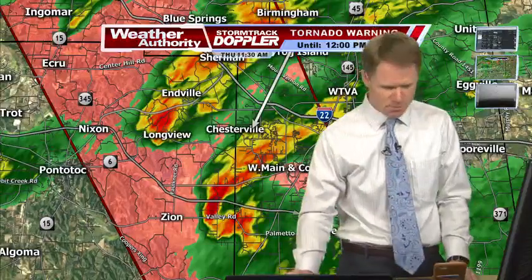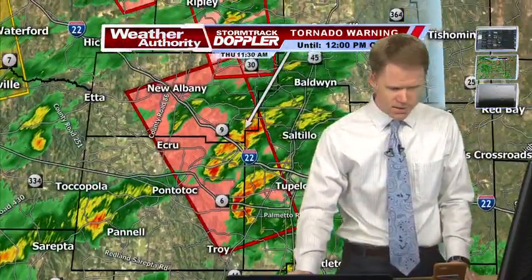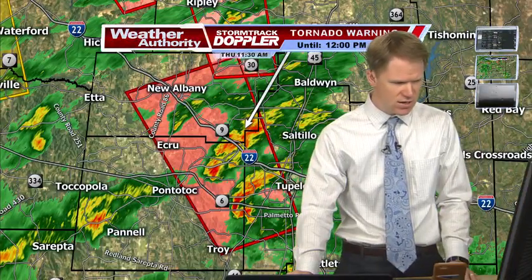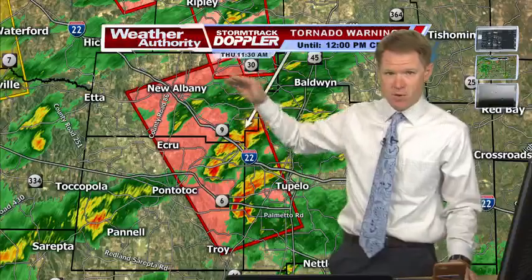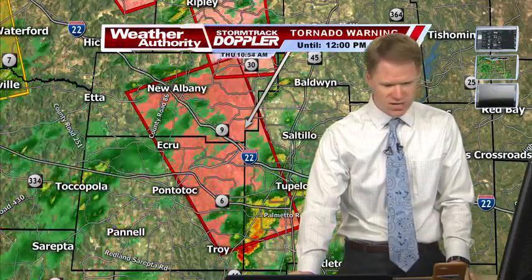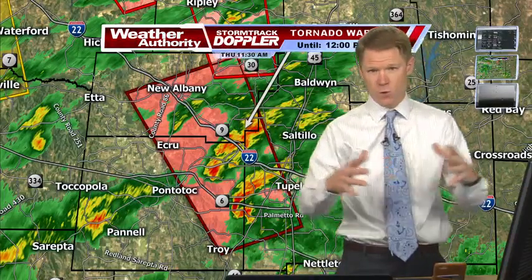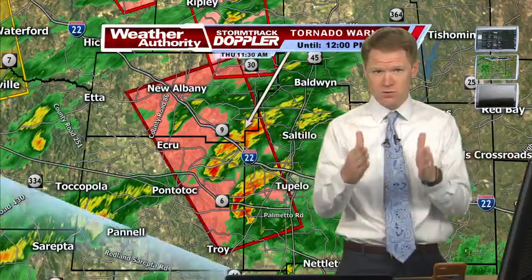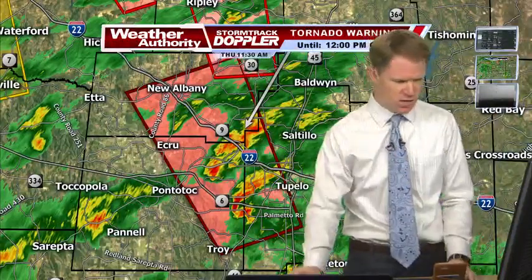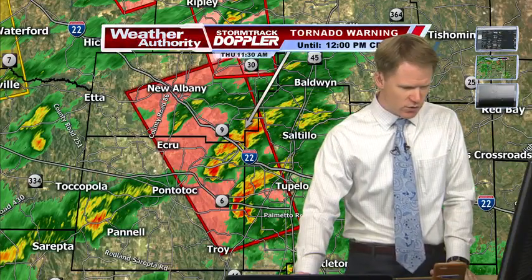Just in the last couple of moments, new tornado warning issued. This one issued for Lee, Pontotoc, Union counties, so this continuing to migrate northward. This tornado warning is issued until noontime. Current time is 11:30. A lot of times these tornado warnings are much longer than this. The reason they're much more short term is these spin-ups are pretty quick, but certainly that is our most intense storm. Continuing to maneuver people, I think we have Joel in the right position here.